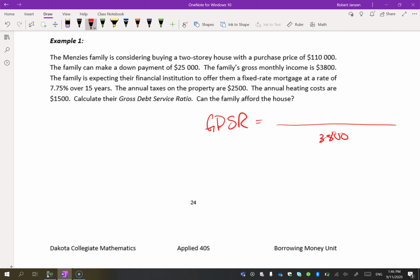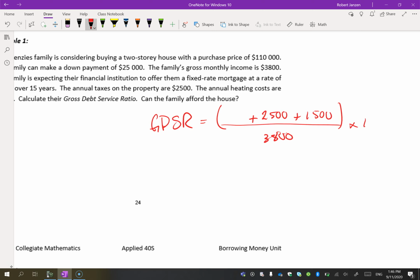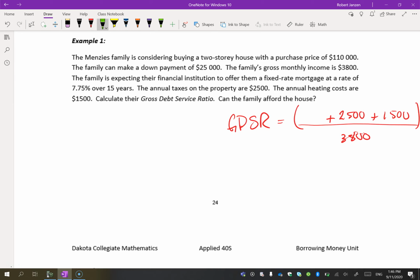That's gross monthly income. The family's expected their financial institution to offer them a fixed rate mortgage at a rate of 7.75%. It tells you what the taxes are and the heating costs. Put it all in here. Well, what we don't have is the mortgage, but we have the property tax and we have the heating costs. What we need to do is figure out the mortgage. So how do we figure out the mortgage? Well, we've been doing this for a little bit now.